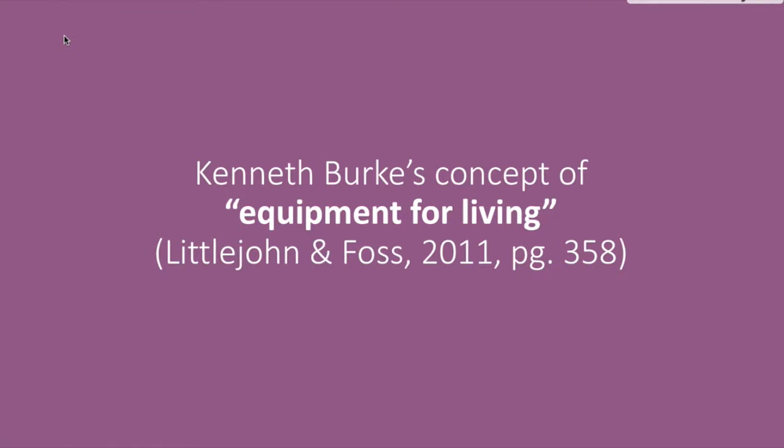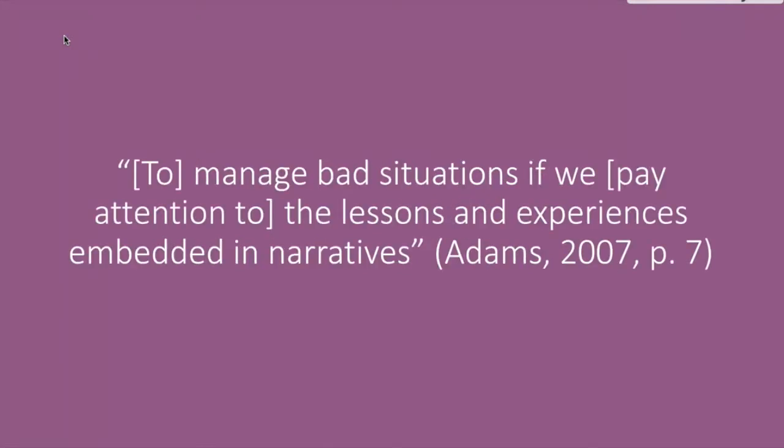Several other scholars, to include Tony Adams, Daniel Laird, and Stephen Young, agreed with Burke's concept and also examined how equipment for living can be found in various types of works. Particularly, I want to note that Tony Adams mentioned how equipment for living can be used to manage bad situations if we pay attention to the lessons and experiences embedded in narratives. Therefore, narratives developed through film, such as this one, can be used to instruct and guide someone through various circumstances of life. And this brings me to my thesis.